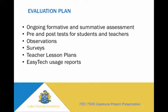Evaluation plan. Throughout the project, there would be multiple opportunities for ongoing formative and summative assessments. The teachers, as well as students in grade 3 through 8, will be given a pre and post technology test. Classroom observations will occur monthly. Teacher lesson plans will be reviewed bi-monthly, and EasyTech usage reports will be reviewed weekly.